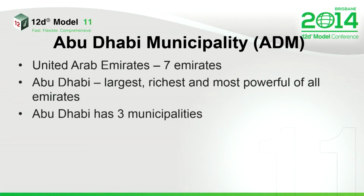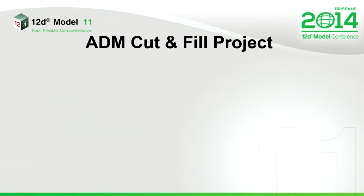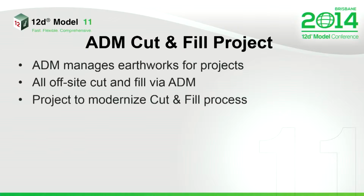Abu Dhabi itself, the emirate, has 3 municipalities. So Abu Dhabi, which is the central region, Al Ain, which is out in the eastern region, and Al Gharbia, which is out in the western region. We were working with Abu Dhabi Central Municipality. The municipality manages earthworks for projects. Any project done in the municipality, all off-site cut and fill, is managed and done through ADM. So if you need to import fill or get rid of excess spoil, then you go through ADM. Effectively this project is to modernise that process for the municipality.